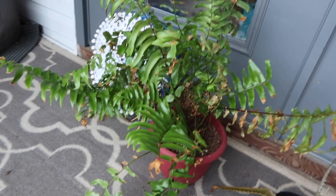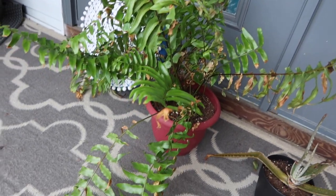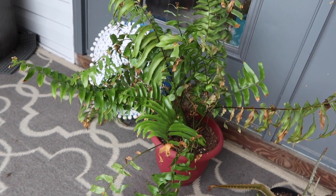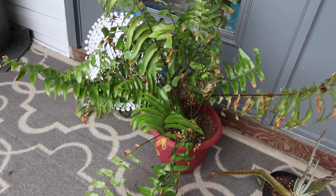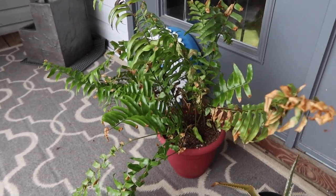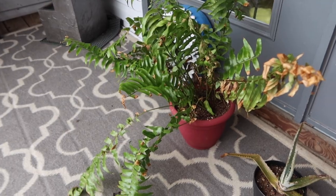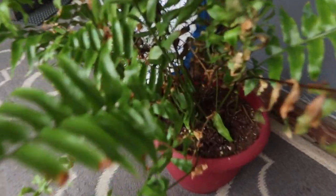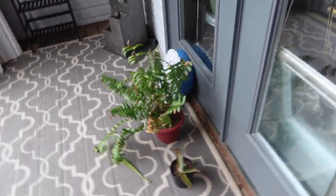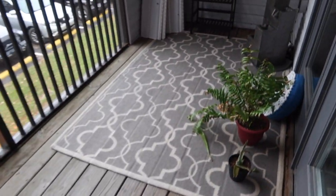And over here, this is a really sad looking fern. This is the first fern I've ever had and the first I've ever killed, so I haven't really quite figured out the ferns yet. I should probably throw that away, but I don't really want to give up on it yet. Maybe it'll have a comeback. I don't see any new growth on it. It's just kind of a mess, so let's just leave that out here.